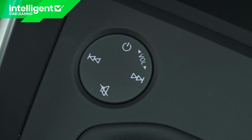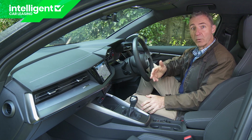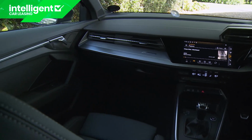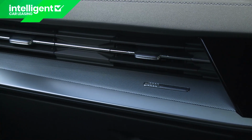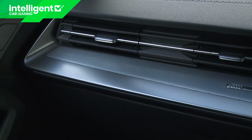There is, though, this little round sensory volume control that reacts to circular finger movements, and it's a lot easier to use than the slider volume function strip provided on a Golf. Much effort has gone into visually emphasising the width and spaciousness of this cabin, most notably with precise horizontal lines and surfaces like this striking line of vents on the passenger side with a smart curved trim strip just below, which looks classier than it actually feels.